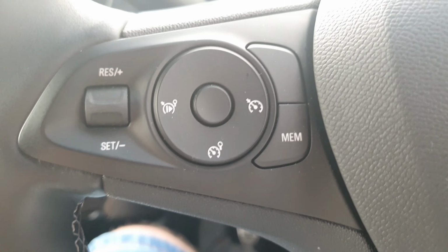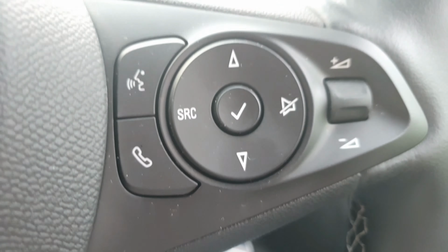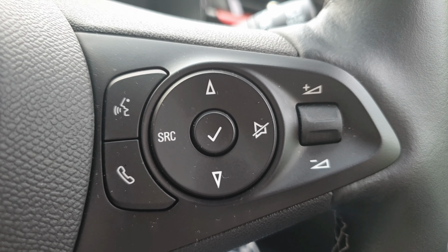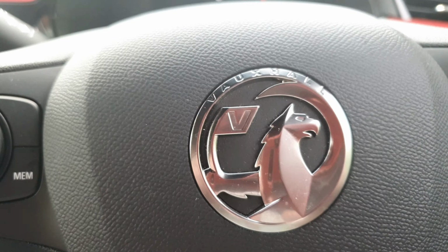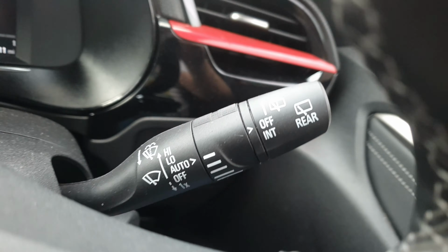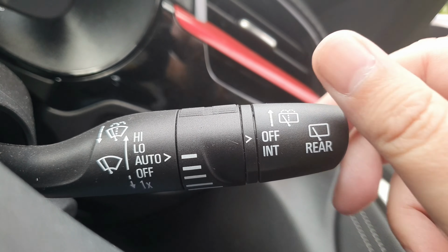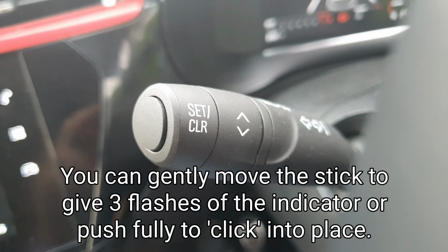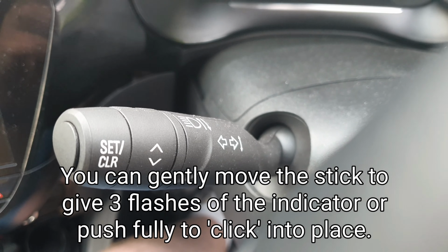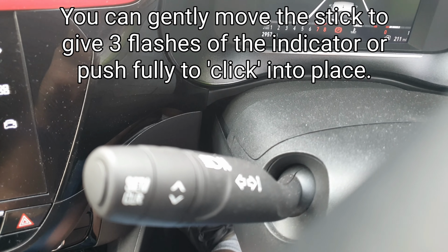And then your menu, on the thing, you've got your cruise control, which we've not actually used yet. On this side is for your volume controls and your sounds, your phone, everything else. And in the middle you've got your Vauxhall badge. There's the controls on there. If you want to put the rear wipers on, you twist it that way. Then you've got your normal intermittent one, so at the moment it's on auto. And then your normal indicator things there, set and clear for your speed things. But to be honest, we don't even really bother using that.